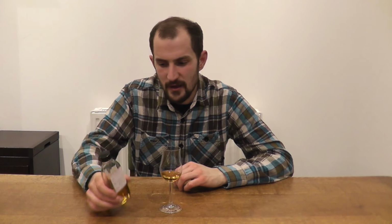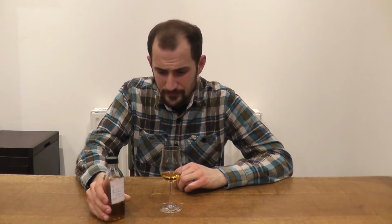Sláinte to AnCnoc for making such fantastic whiskey. Look out for them because they're really, really fairly priced. Really tasty and a little bit different as well.